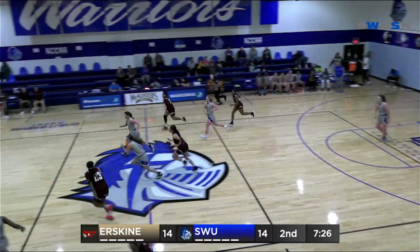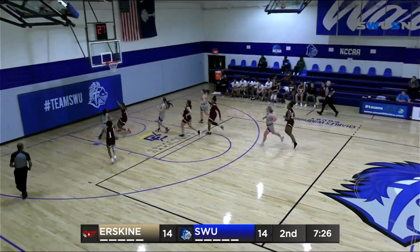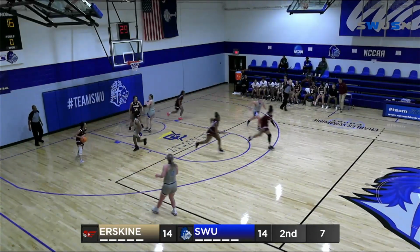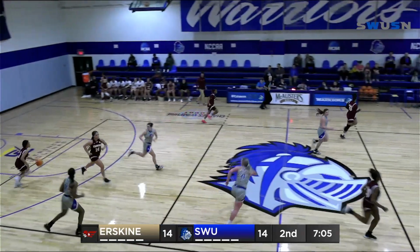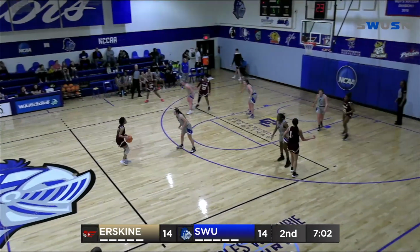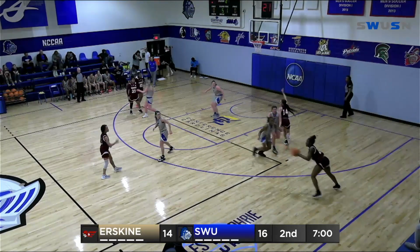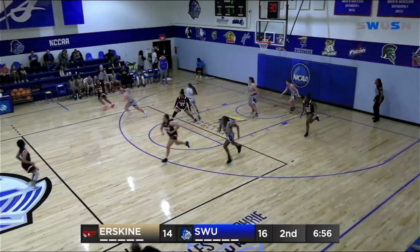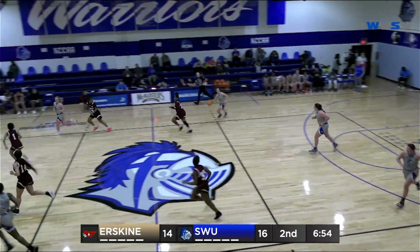Rollins turns it over, and Barry has it going the other way. Bounce pass to Glover. Goes up with the right hand. Can't finish. Missed opportunity there for the Warriors. Unable to convert after the turnover. And Cook has it back up the floor. Got to go to Wilson, who just has to launch it back into play. And now Barry has it again.